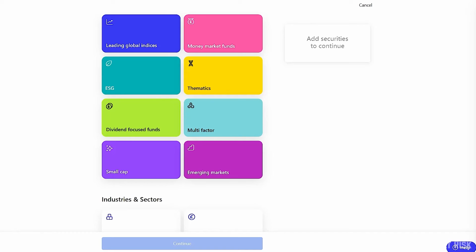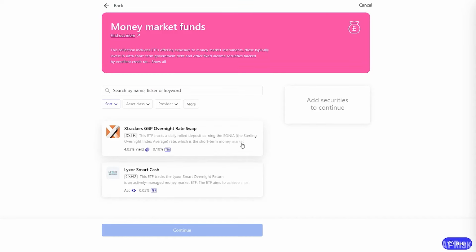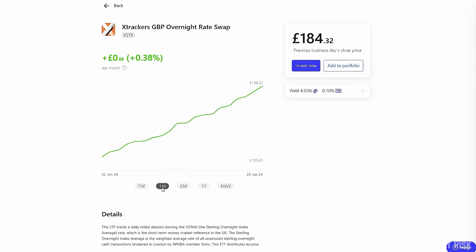If you do want to invest for shorter periods of time, or you're not comfortable with the volatile nature of stocks, then combining stocks with less volatile funds, such as bond funds or money market funds, will usually reduce the paper losses in your portfolio when stocks fall. In return, you'll sacrifice some of your long-term return. For example, if we search for money market fund on InvestEngine, this one with ticker XSTR is an example of a lower risk fund, but you'll sacrifice some long-term return for this safety.